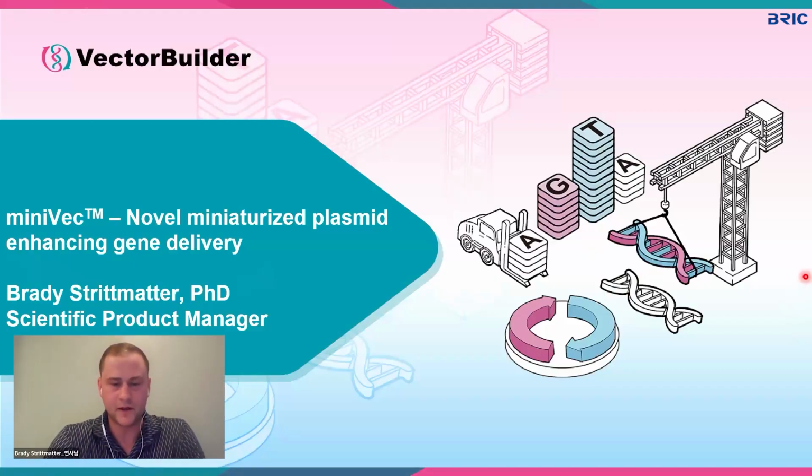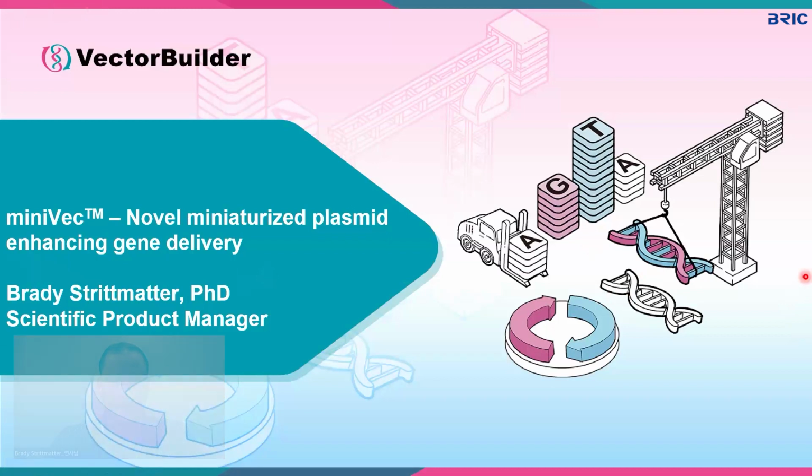My name is Brady Strittmatter, and I'm Scientific Product Manager at VectorBuilder. VectorBuilder is a global leader in gene delivery technologies, and today I'm excited to present to you one of those gene delivery technologies, miniVec, VectorBuilder's novel miniaturized plasmid that is enhancing gene delivery.